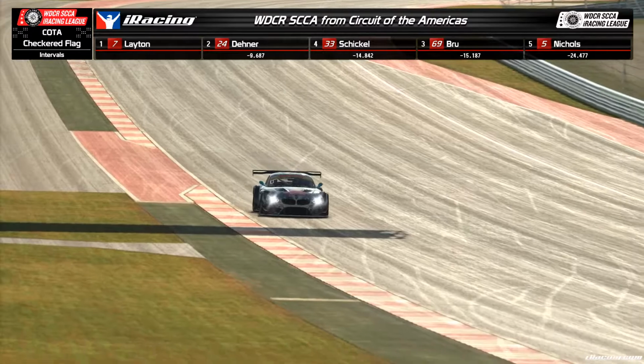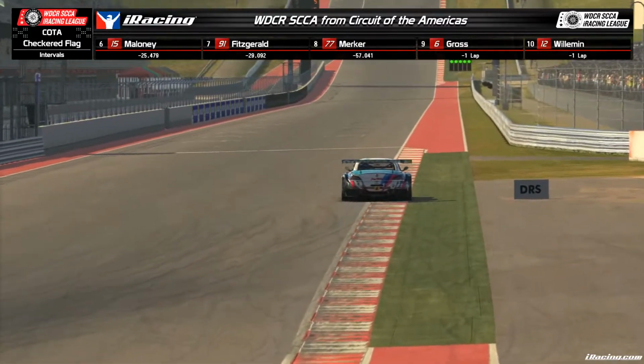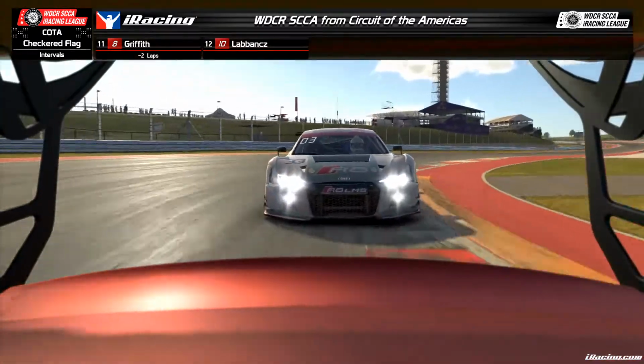Up in front, Thomas Layton by almost 11 seconds has dominated this race from the drop of the green flag. He's going to have to do it again later in race number 2, but he picks up the checkered flag in race number 1. Back in 3rd place, though, Abreu and Schickel all over each other for the podium spot.